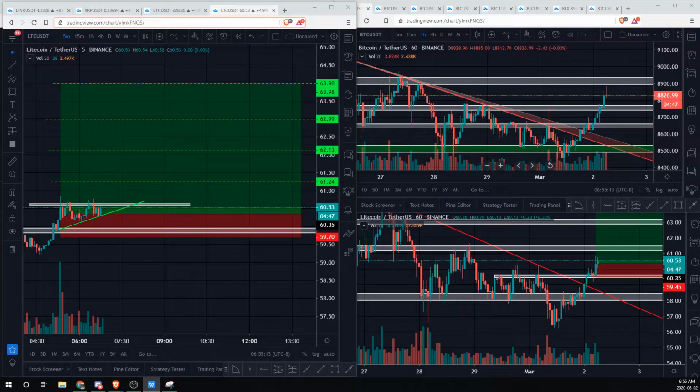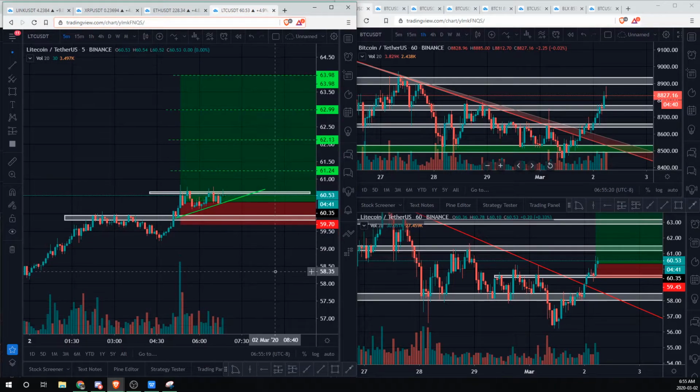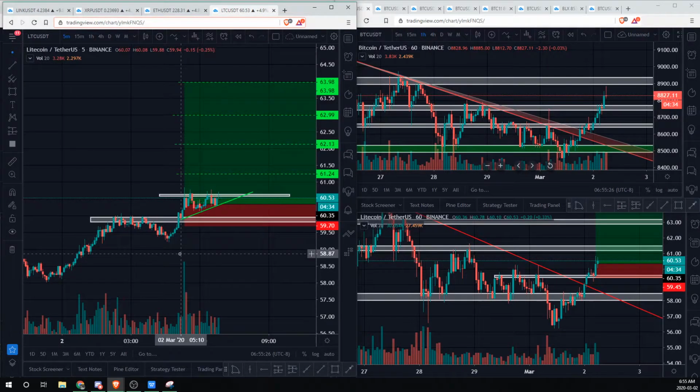Slowly managing risk. I want to give that price room to breathe in case we get a wick down and then a push up, but you know, don't want to get wicked out, but also want to manage that risk.